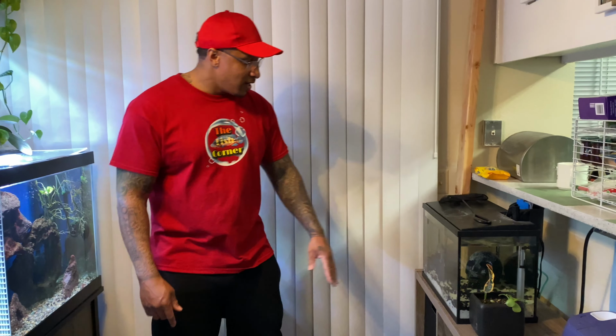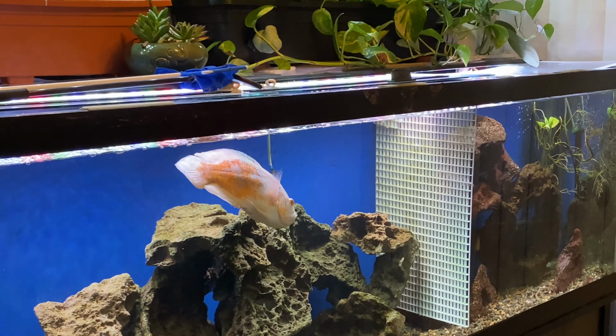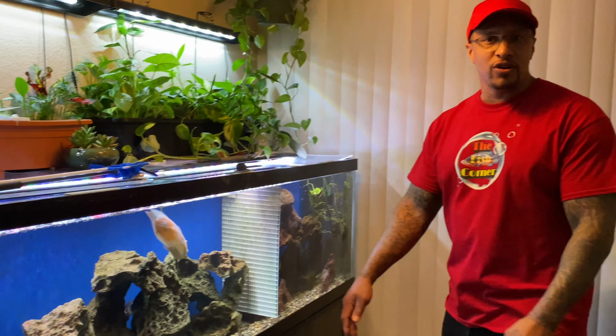As you see, the tank is empty. You probably seen that actually because I had the small red devil also quarantining in here. So again, this tank is empty. No one is in here. And the reason being is because they are all over here inside of this 125. Big tank for the little fish.